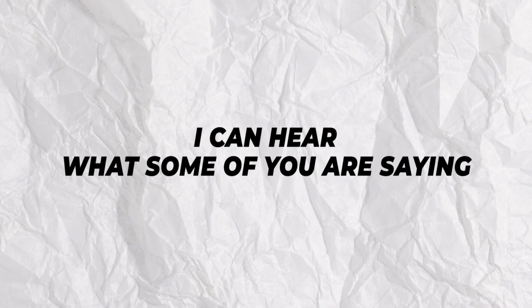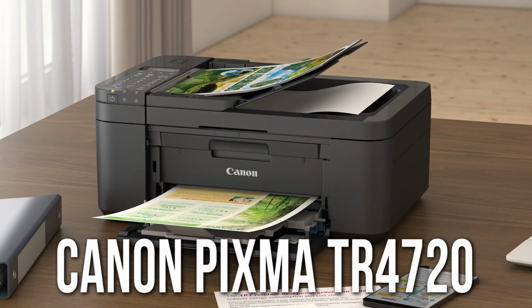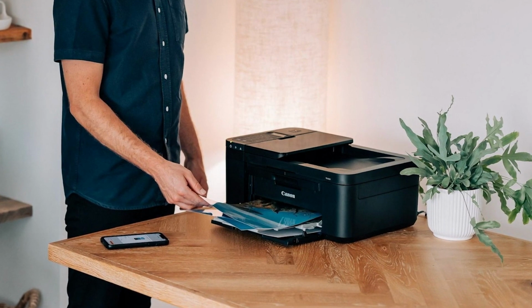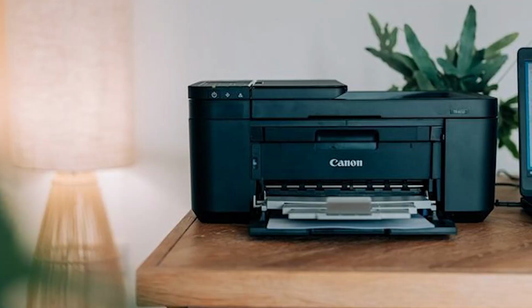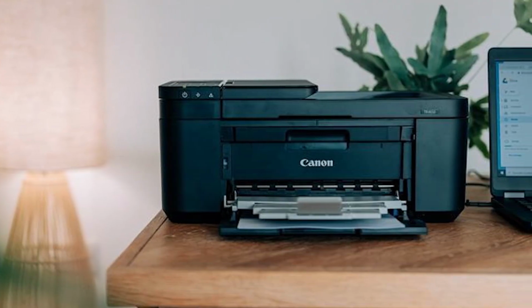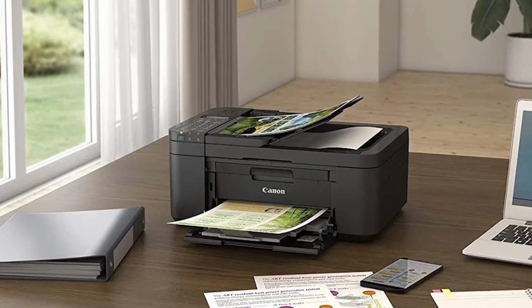Now, I can hear what some of you guys are saying. Smart, that option is pretty impressive, but who really needs an office level printer at home, especially at that price point? Don't worry, I got you. Next up is a budget-friendly option so you can print on the cheap. The Canon Pixma is not going to be winning any awards in any single category. Actually, in all of my testing, it came out about average, middle of the pack in just about every category. And while that could be seen as a negative in a printer that costs several hundred dollars, for one that's as cheap as the Pixma, that's really good.